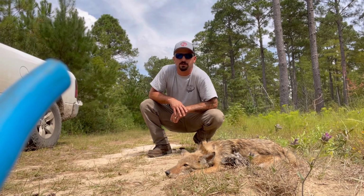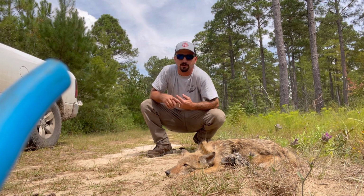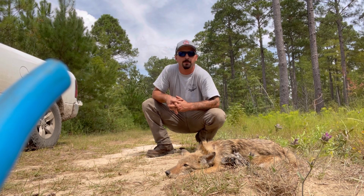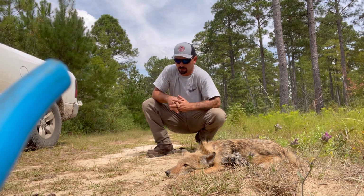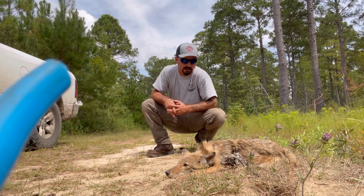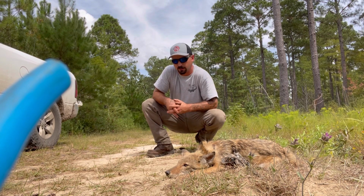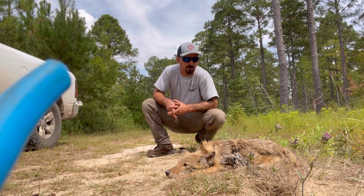All right, still checking traps. Run through about, I don't know, 100, 150 traps today. It's hot. Like I said earlier, it's just miserable hot. We had a cold snap, and now it's hot, 90, 92 degrees during the day. So it's kind of slowing things down. Still managed to pick up this coyote.